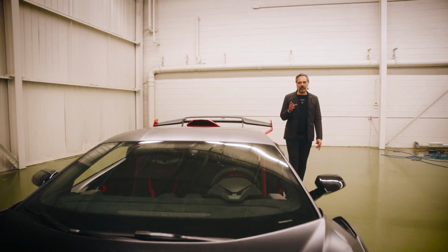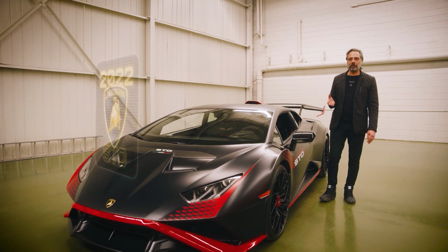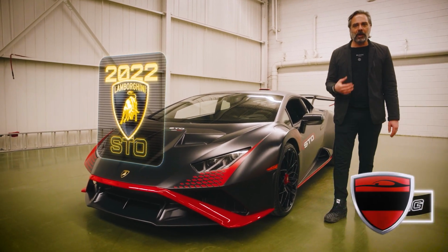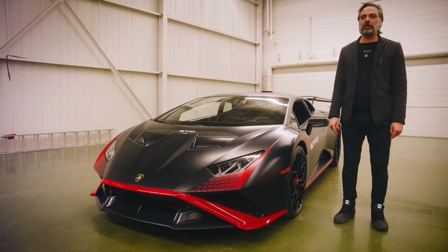It wouldn't be fair for Lamborghini to give the SVJ treatment to the Aventador without doing something similar for its younger sibling, the Lamborghini Huracan. I'm Nima from MVL Leasing, and this is a 2022 Lamborghini Huracan STO.